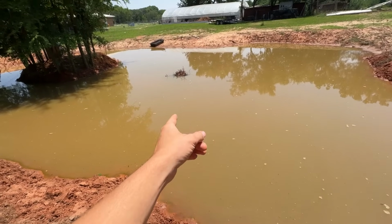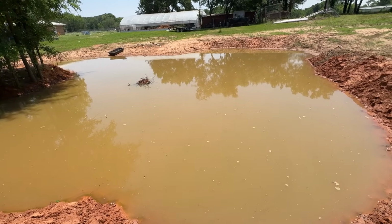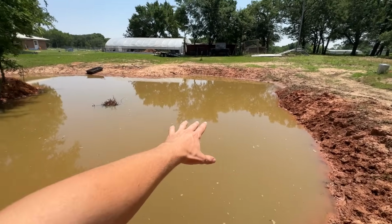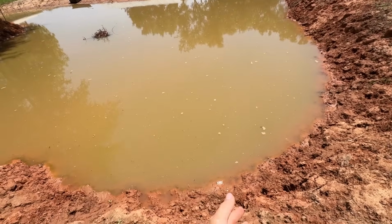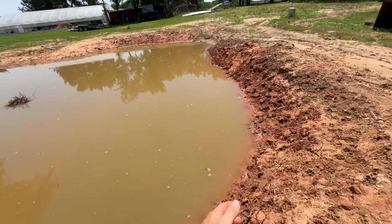So right here, the deepest spot is probably about 5 feet deep. The water's probably about 5 feet deep. The average depth, I would say, is 3.5 to 4 feet across, like all of this area, kind of along the backside and then around, is around that 3 to 4 foot deep. I wanted it to be about 6. I just don't think we're going to get to that point with the way that it is currently.